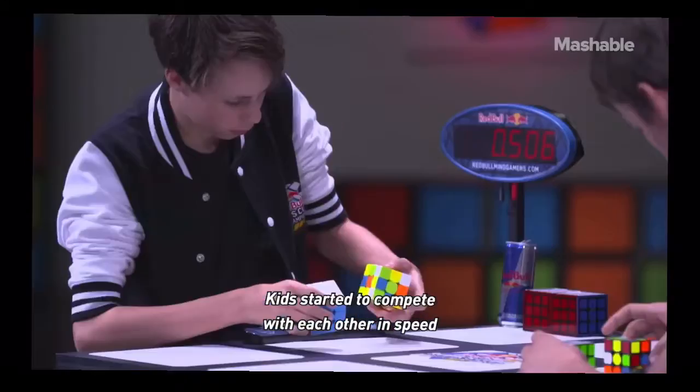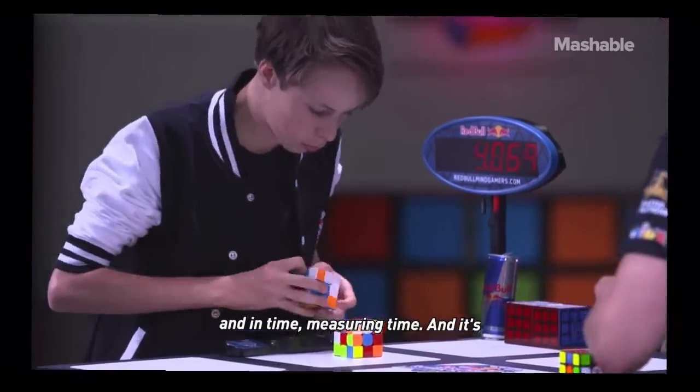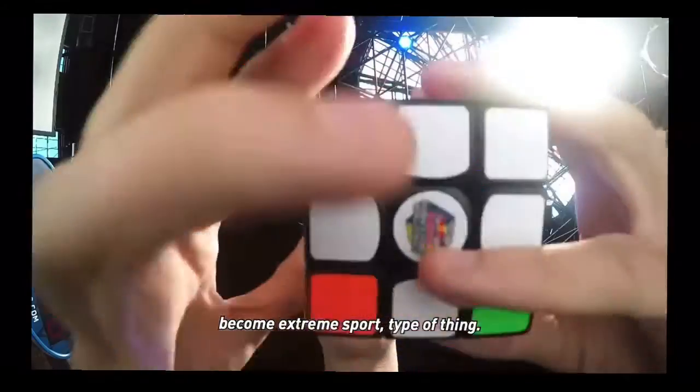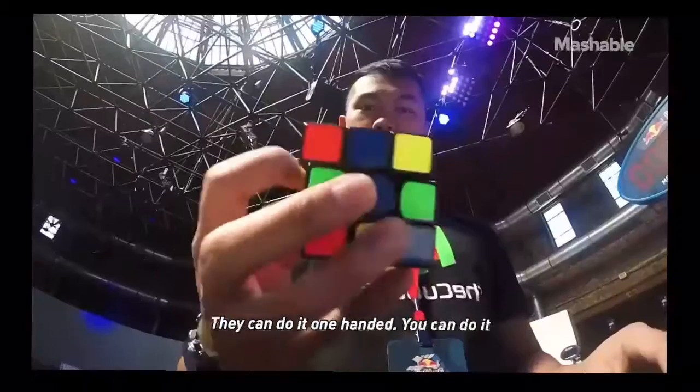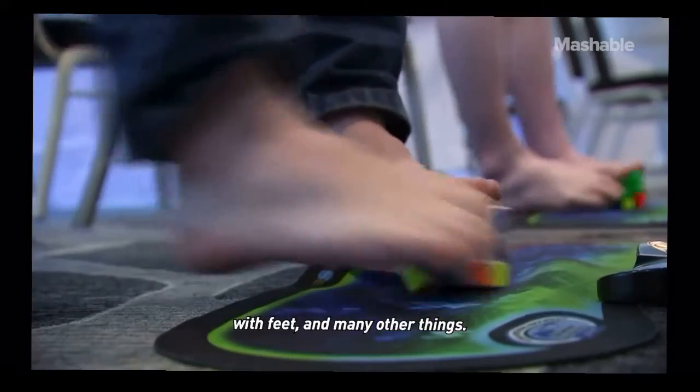It started to compete with each other in speed and in time, measuring time, and it became an extreme sport type of thing. You can do it one-handed, you can do it with feet, and many other things.